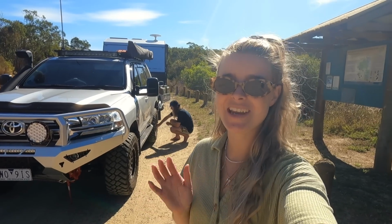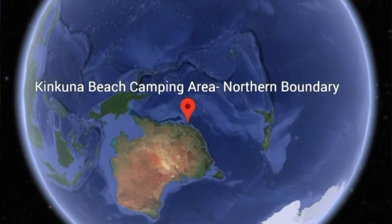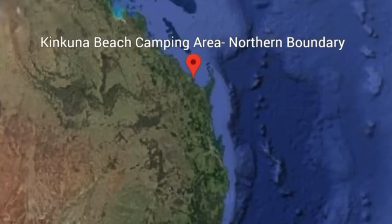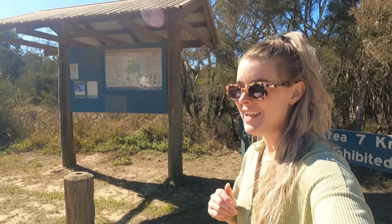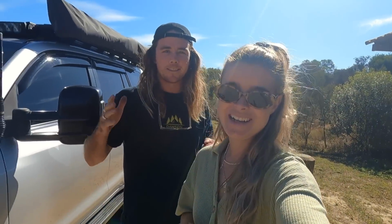We are at Kinkuna Campground in Queensland and we're about to take the big rig down there. We have heard it is insanely soft, so we're low-key nervous ourselves, and we have done no research. Like always, it's not our style. We just hit tracks and hope for the best.